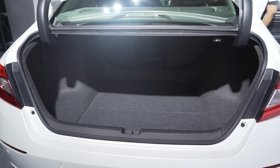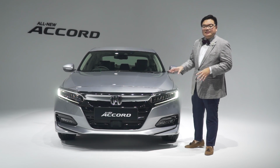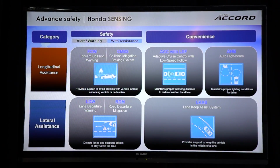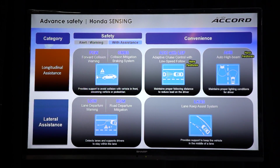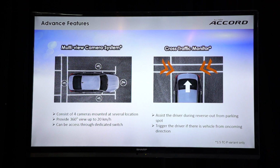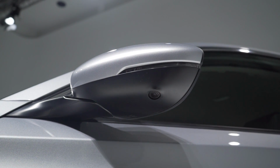As for safety, the Honda Accord gets 6 airbags and electronic stability control as standard across the range, but the range-topping TC Premium version adds on the full suite of active safety Honda sensing features. This includes autonomous emergency braking, adaptive cruise control, low-speed follow, and even lane keeping assist for that semi-autonomous driving feature. Also exclusive to the premium version is auto high beam, rear cross traffic monitor, smart parking assist system, and tire deflation warning system, as well as a full 360-degree camera.